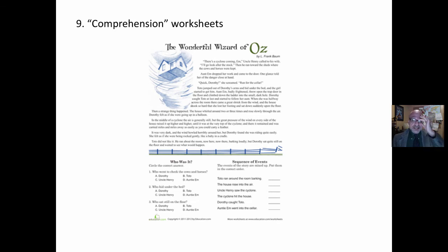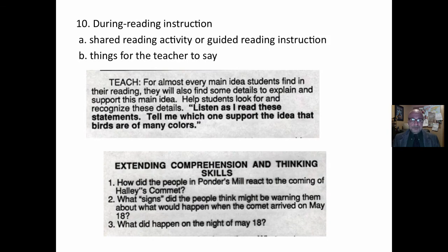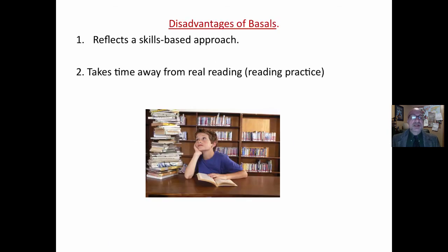Comprehension worksheets tend to be remembering worksheets to develop comprehension by teaching and developing cognitive skills, the skills that students use as they are reading. And during-reading instruction is included in some of these. Now this, if you're doing a shared reading activity or a guided reading activity where you're reading a book out loud or together, actually has the things that teachers will say. All right, here's what the teacher says and here's what you say. And some of this is cockamamie. It seems like it is de-skilling the teacher. You just open up the book and this is what you say, like you're a robot.